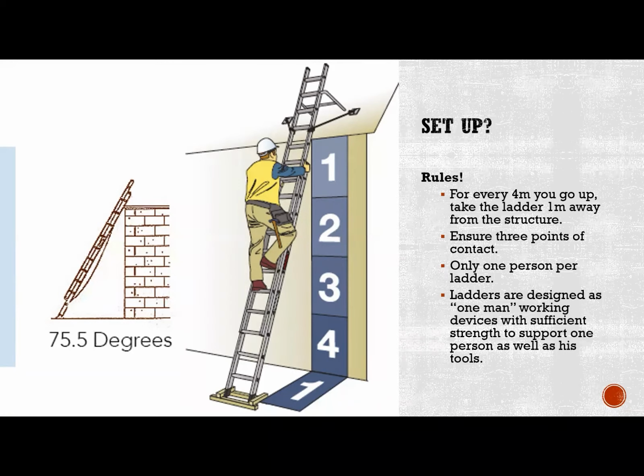Well, next time you climb a ladder, you'll see that's exactly how we normally climb if you do not have items in your hand. And so to ensure you have 3 points of contact, you must ensure that you are not carrying tools and equipment in your hand.